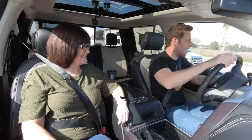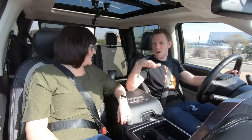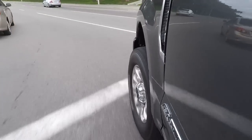And then the blind spot warning system in the Super Duty will take into account a trailer. That's so great. There you are, you're passing a very, very slow Camry. I know that's a little redundant. The blind spot warning system will let you know when you're well clear.